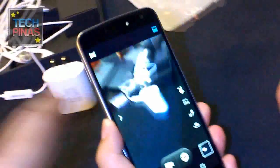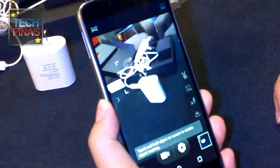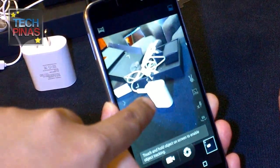Makita nila how fast. This is autofocus, diba, sir? Yeah, it's autofocus. Also, it's actually fairly fast. There. You just tap on it to focus on the... There you go. How about the selfie cam, sir?